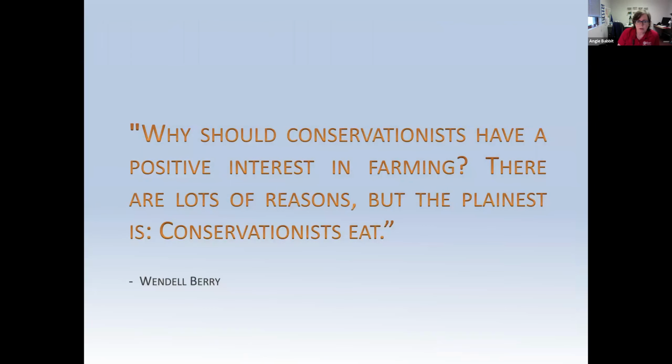And one of the things I'm going to talk about here is farming. So why should conservationists have a positive interest in farming? According to Wendell Berry, there are lots of reasons, but the plainest is conservationists eat. I would also add that conservationists drive cars and fly in airplanes and use energy.